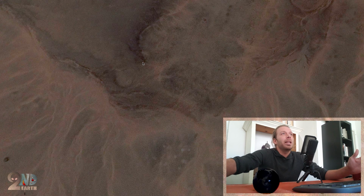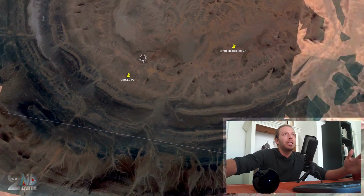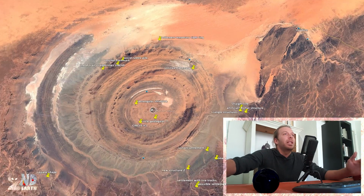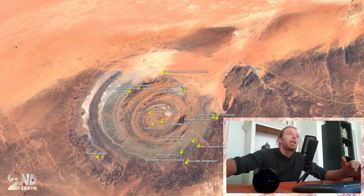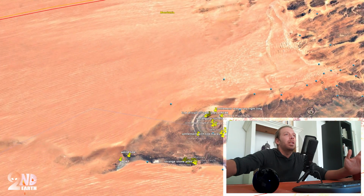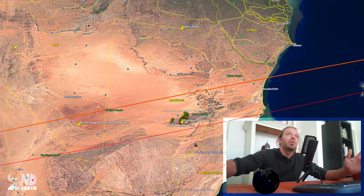To start off this session, I wanted to first show you the general Richat structure. All these yellow dots that you see here are just little structures I found here and there. Not all of it is worth showcasing, just so you know. But just to give you a general perception of where the Richat structure is, as we back up, we see that it's about 400 miles away from the coast of Africa.